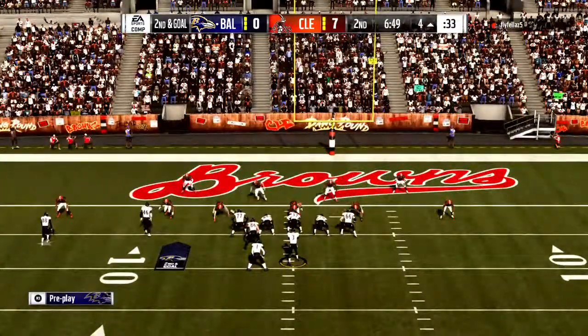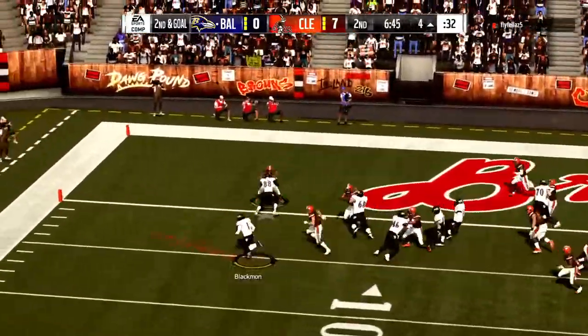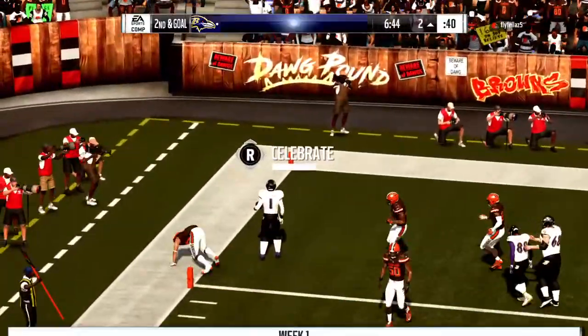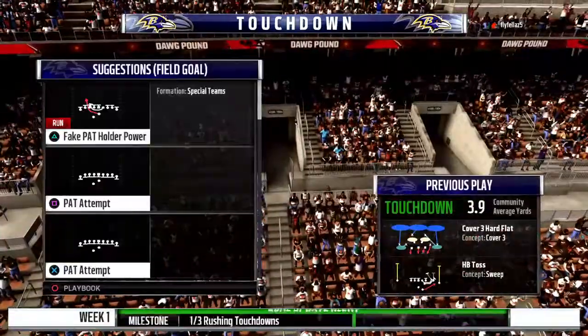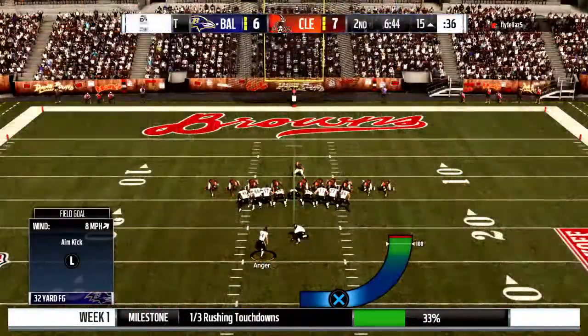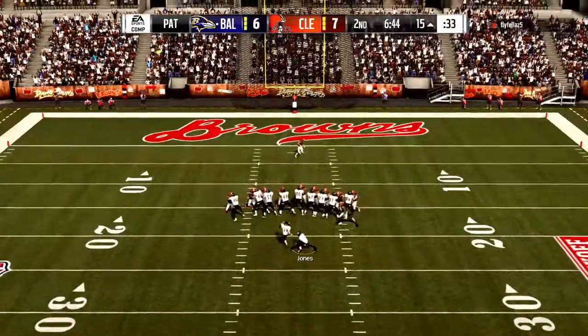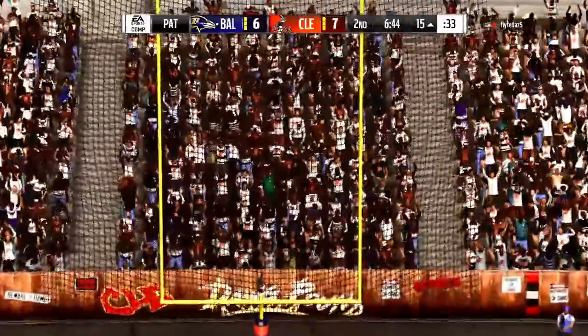Yeah, it's now second and goal. The end zone beckons. It looms. They can do whatever they want. Full playbook. And he will take it in for a Ravens touchdown. A great play there. Taking it in from 4 yards out. And the Ravens are an extra point away from tying the football game.